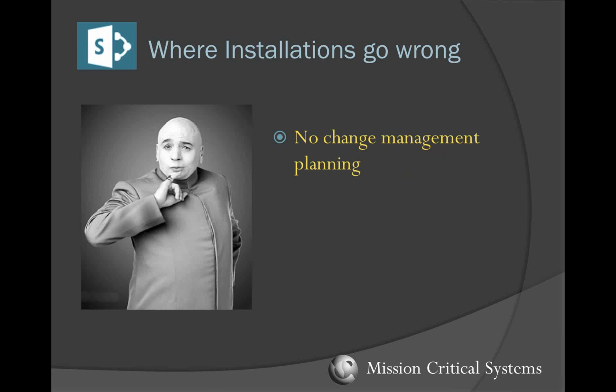So another place where installation goes wrong is there was no change management planning. You know, people hate change, and if you're the one who brings SharePoint to the organization, you're already going to be the bad guy. Now, even if you're just upgrading from SharePoint 2010 to 2013, employees will feel like they have added more work on them, that you've given them more to do because they have to learn how to use a new interface. And they're not going to see the advantages of the upgrade. They'll see it as another thing that the IT department forced them to do.